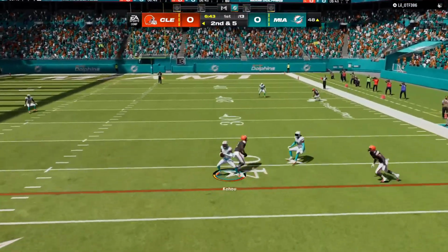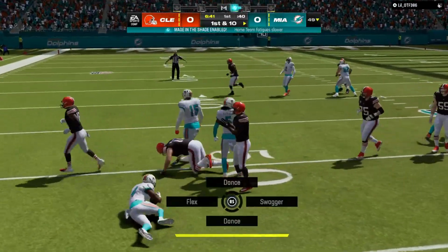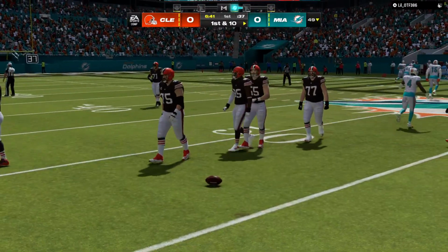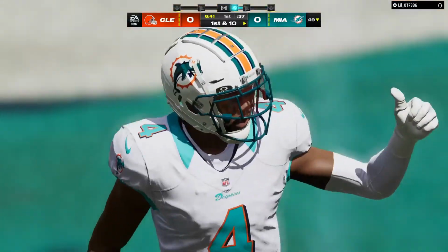Swanson looking for Cooper, and it's intercepted. And the Dolphins are going to have great field position here as this is returned just shy of midfield. Offensively, a far from ideal start there with a pick on the opening drive.